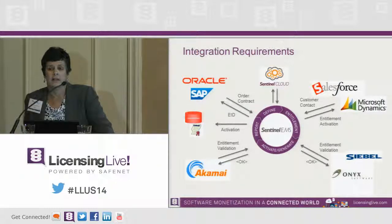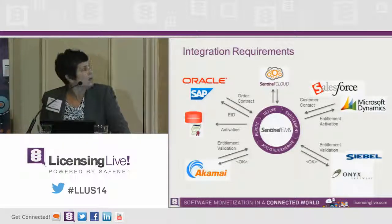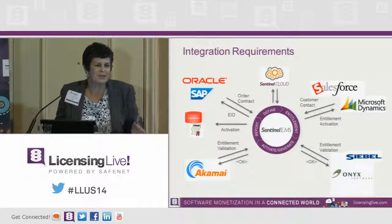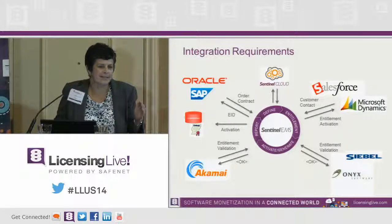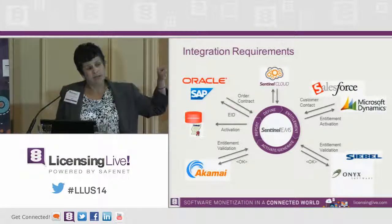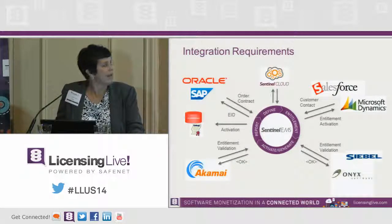And even software delivery, if you're talking about ESD, we had Akamai here this week. Same idea, where perhaps from a delivery standpoint, you would like to have the CDN that you're using to deliver the software validate, when somebody goes to download, that they're still entitled to this. It hasn't ended, and before you allow them to download. Frankly, I don't see a lot of people using that so much, but it has been requested.